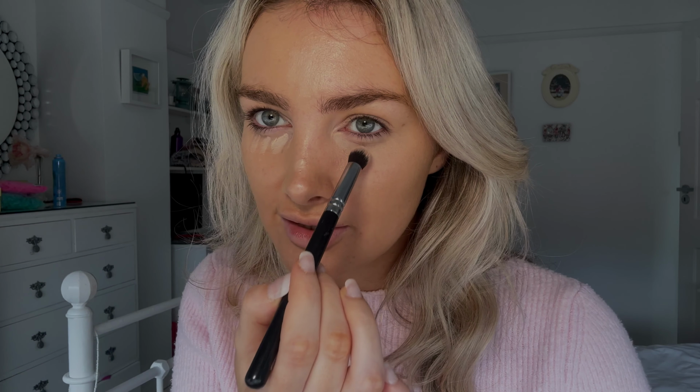I was a wee bit not well this week, so I do still have a bit of eye bags from the lack of sleep. But your girl's feeling herself again, and I'm going to be feeling myself even more once I finish this makeup look. It's such a nice wee treat, you know. Makeup is just my favourite thing in the world.